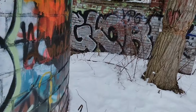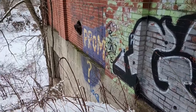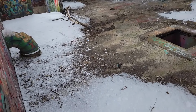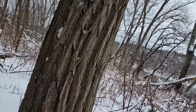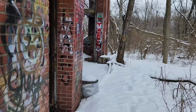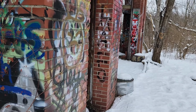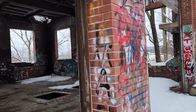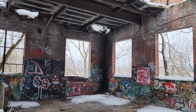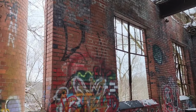Ryan's making it, just down there. Okay, so we can go this way. Sweet. Get with Ryan and I'll be right back. Go back up with Ryan. And we are in, without having to climb over stuff.